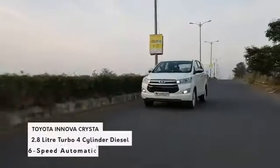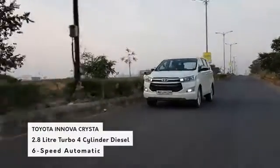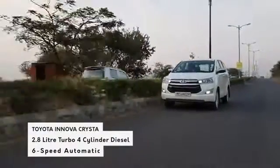So driving the Innova Crysta, well, for starters, this has a 2.8 liter 4-cylinder diesel mated to a 6-speed automatic gearbox, which has around 180 horses and 340-odd Newton meters of torque. That all has been given to compensate for the massive amount of weight that this car carries.